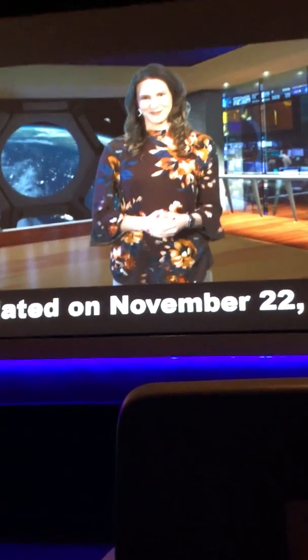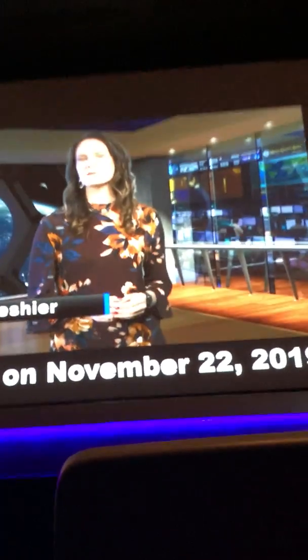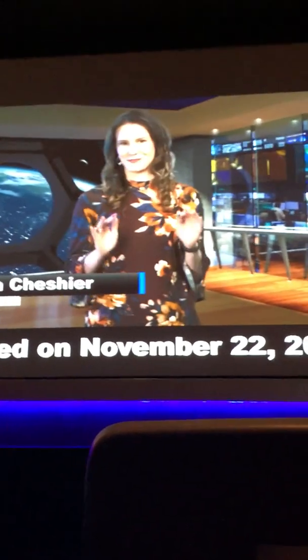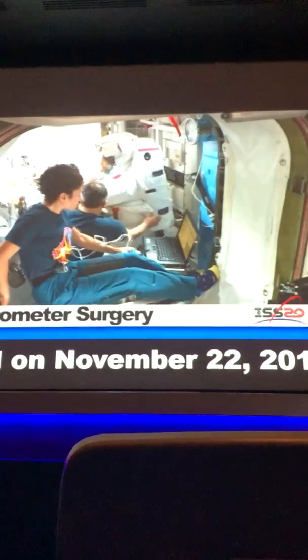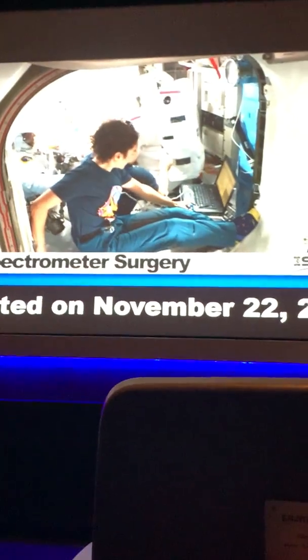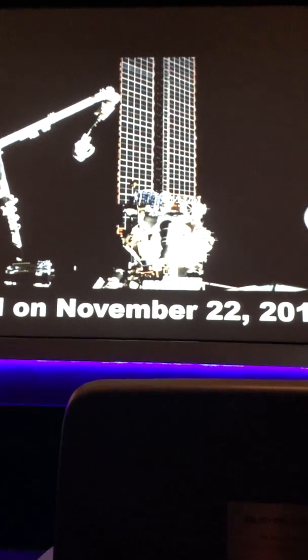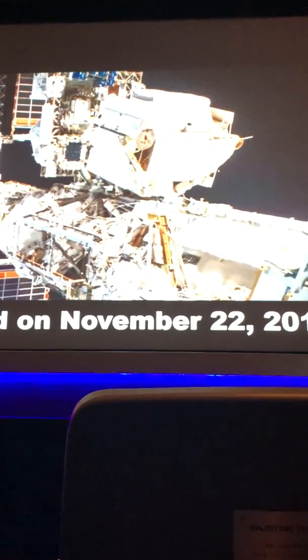Welcome to Space to Ground. I'm Leah Cheshire. This week, astronauts continued specialized spacewalks to repair a cosmic ray detector, helping us understand beyond what we can see. On November 22nd, NASA astronaut Andrew Morgan and European Space Agency astronaut Luca Parmitano suited up to spend a day in the vacuum of space. The duo completed the second of four planned spacewalks to repair the Alpha Magnetic Spectrometer, an experiment that sifts through cosmic ray particles and determines their characteristics. The astronauts used tools developed specifically to complete out-of-the-ordinary spacewalk tasks, like cutting through stainless steel tubes.